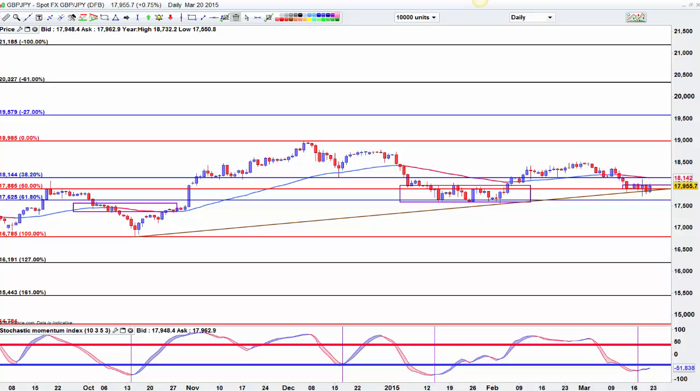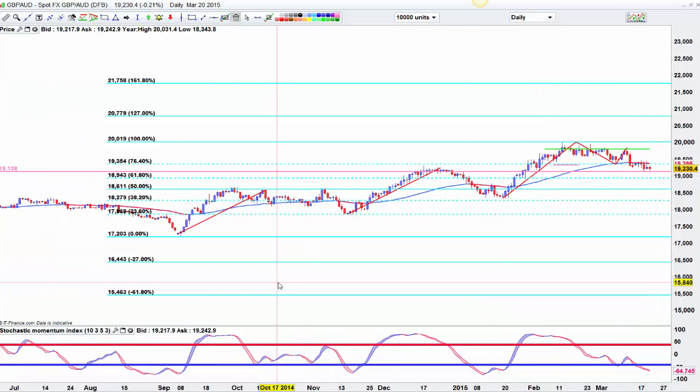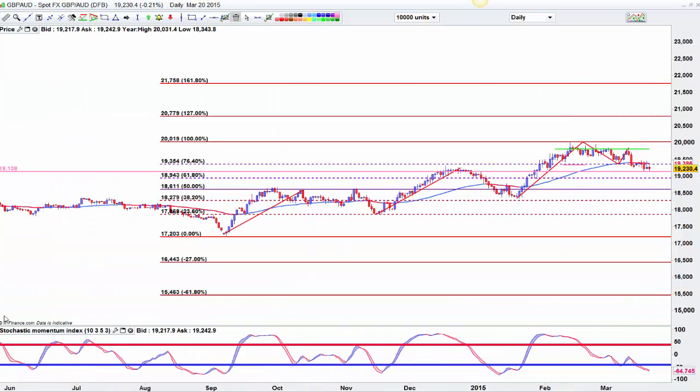So with very, very little data on Monday and bars like this, I am just sitting on my hands on Monday and not even opening the room until 5 p.m. when we got a couple of hours of trading out of the way from the US. This is the pound Aussie dollar.